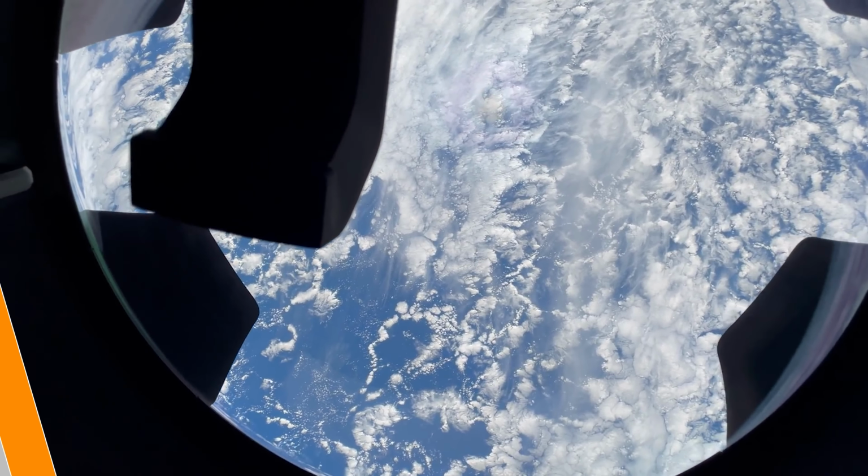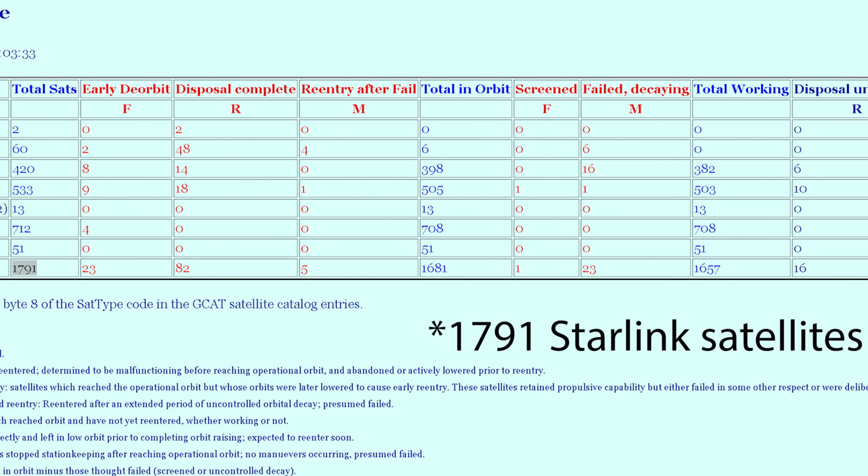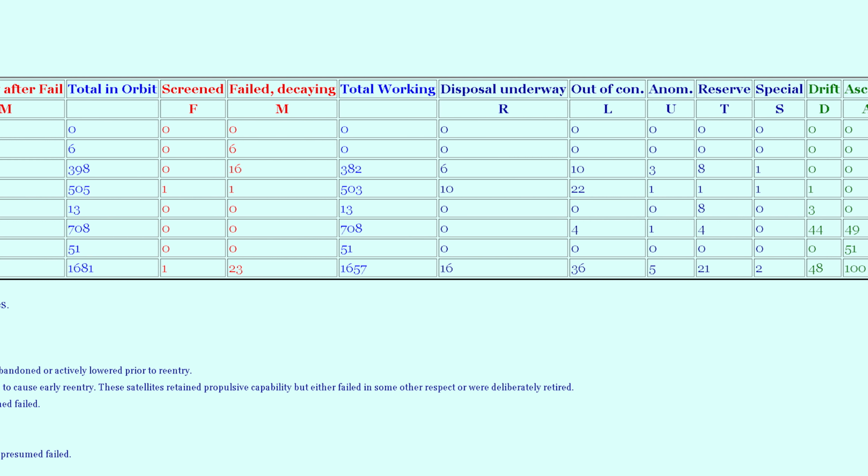SpaceX has launched 1,737 Starlink satellites into orbit to this date. Quite a few of these have been deorbited, and some have failed and naturally decayed, or are still decaying. First layer of 1,440 satellites are in 550-kilometer high orbit. Many of the future satellites will be around this height or lower. SpaceX at first had satellites approved at up to 1,200-kilometer orbits, but those were changed to lower altitudes due to space debris concerns. In lower orbits, failed satellites will deorbit in months or even weeks rather than years or decades.